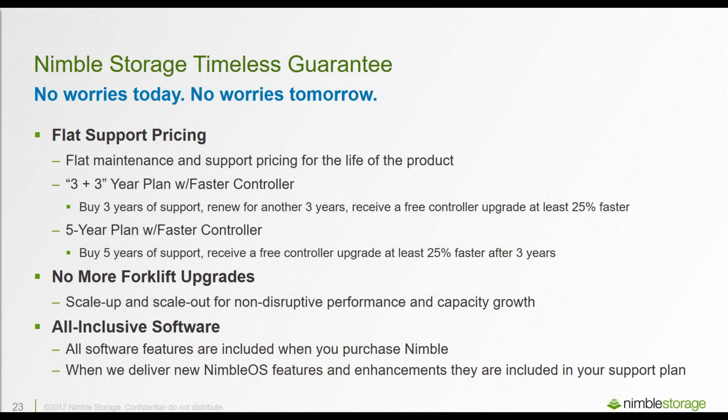Another way to qualify for the same program is to simply buy 5 years of support up front. Again, at year 3, you're eligible to upgrade those controllers at no cost and non-disruptively to faster controllers that are at least 25% faster than what you started with. That helps you plan for the life cycle of the array and for some unpredicted growth that may have come down the line.